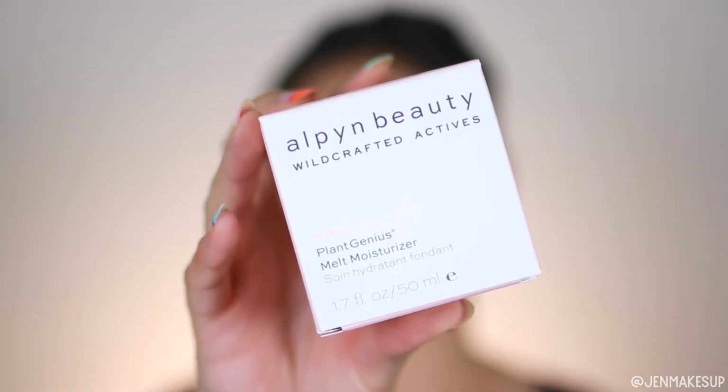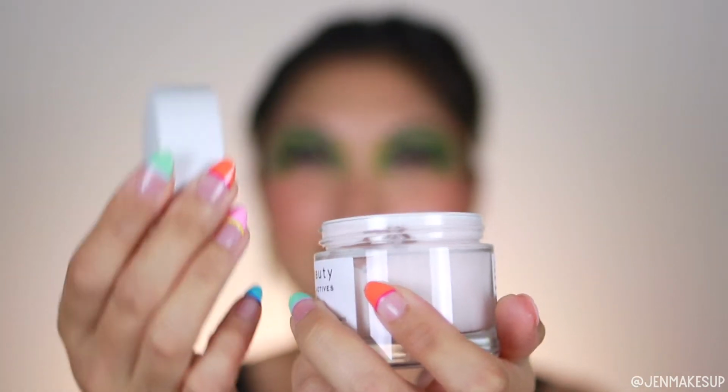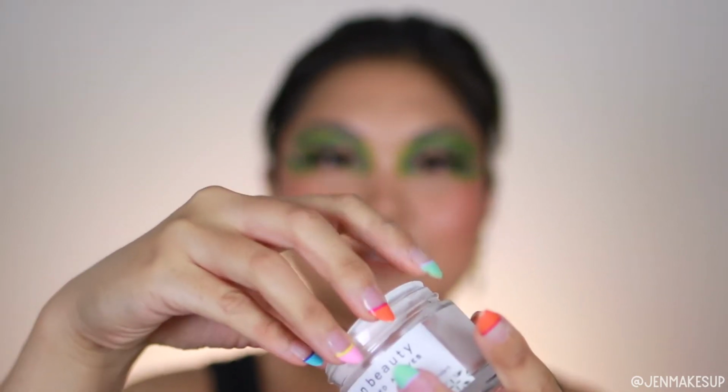The first brand is Alpyn Beauty. This is actually the second time they've sent me PR, and they are a skincare company. They sent me their Glowberry Vitamin C Serum, and I do like it. It is very lightweight. This is their new Melt Moisturizer. It is quite a big box. Their packaging is always very luxurious, and this is what that looks like. If I can get the cover off.